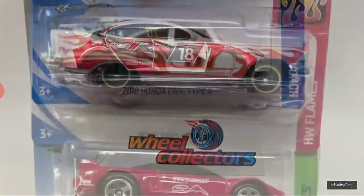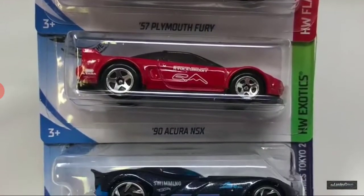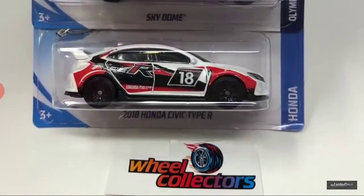Wait, hang on. Stop it. I'm just distracted by the music. 57 Plymouth Fury. I'm sorry.